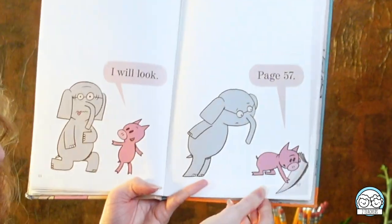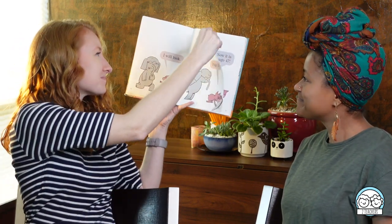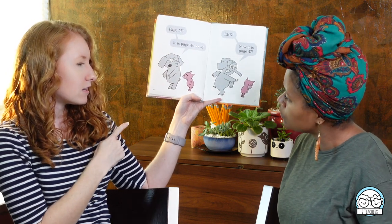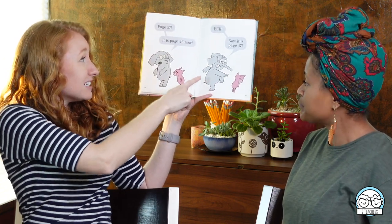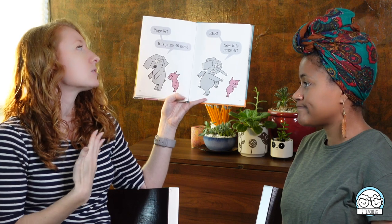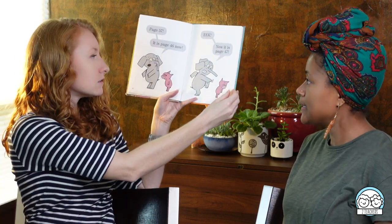Oh, did you see that? Yeah, the numbers match. A 5 and a 7. 57. Page 57. Page 57? It is page 46 now. What, how does Elephant know that? Whoa, well, the page number right here. Oh, right. 46. That matches. Mm-hmm. Now it is page 47. So it seems that Elephant, or Gerald, knows something about books, right? He knows that books go from left to right, and the words on the page match the page numbers. Now, not all books have page numbers, but it looks like this one does.